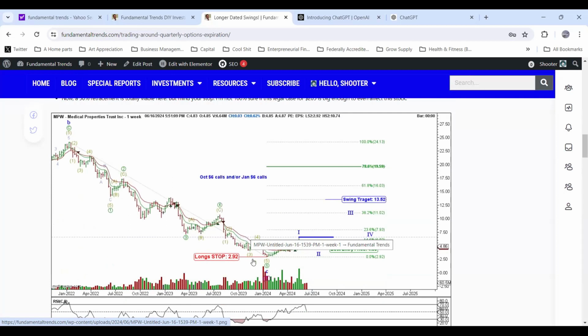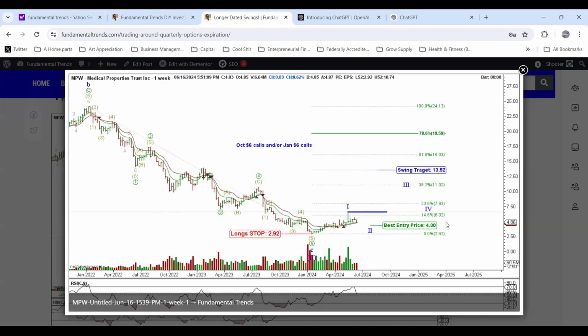So this is our C. So we had an ABC pattern. So this is our C to the downside. So we got wave 5. So we're just starting here. Once this uptrend really gets rolling, our swing target, 50% back of this leg is way up at $13 from $5. I don't expect to run those $6 calls that long, but we might if we take the January. I'm not sure yet.